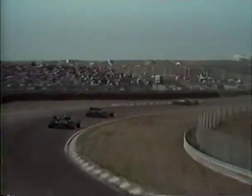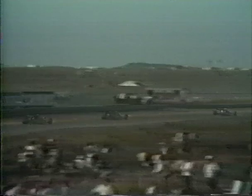And I think he's looking for a way past De Angelis. I don't think he's going to be happy with staying behind him for much longer. Through the sand dunes, through Boswheat, down onto the long straight, and Rosberg leads De Angelis, leads Cheever, and De Angelis weaving from side to side, but not close enough to get right under the rear wing of the Williams where he can get the full tow.